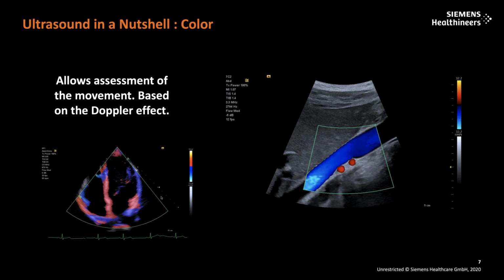And just having this information is very precious sometimes for a diagnosis, to see if there's movement where there's not supposed to be movement, or if there's something blocked in a vessel. You can see very advanced things thanks to this color mode. But it's not for every patient. It's already a bit advanced, and it's not used in every scan.